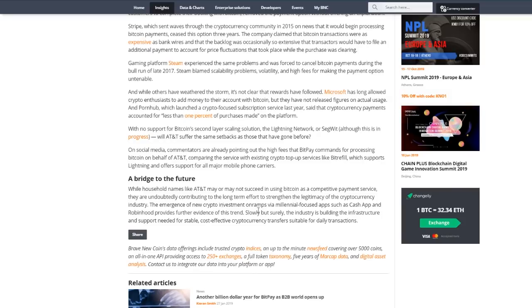The emergence of new crypto investment on-ramps such as millennial-focused apps such as Cash App and Robinhood provide further evidence of the trend that more businesses are stepping into the cryptocurrency market. Slowly but surely, this is the sentence right here. Slowly but surely, the industry is building the infrastructure and support needed for stable, cost-effective cryptocurrency transfers suitable for daily transactions.